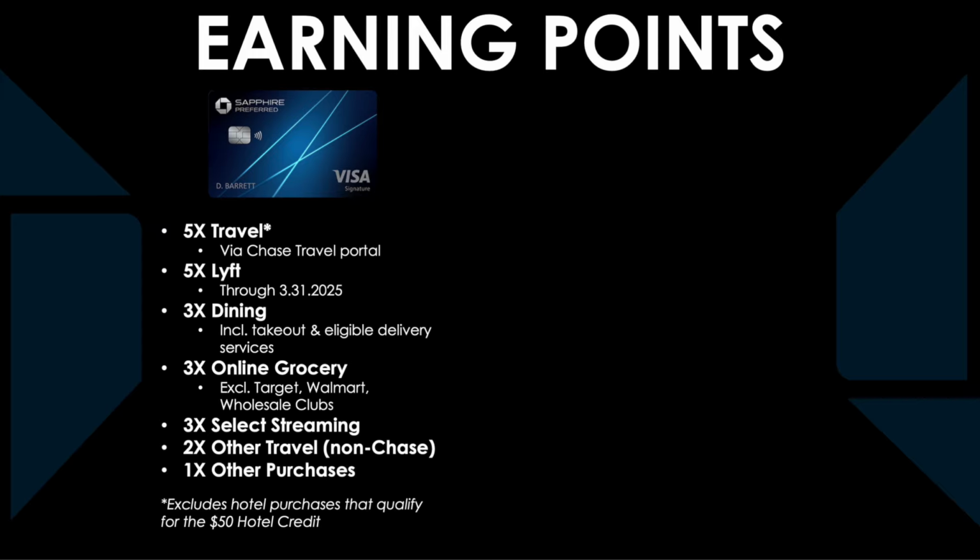Now, beyond the initial offer, what are the reward structures like long term for these cards? Well, with the Preferred, it has 5 points per dollar on travel and Lyft. The travel must be booked through the actual portal, and Lyft can be booked just directly with Lyft, although that one's for a limited time through March 31st, 2025. You'll then earn triple on dining, including takeout and eligible delivery services, triple on online grocery with some exclusions there on the screen, triple on select streaming, and then for all the travel you book outside of the Chase portal, that will be a double point category. Finally, everything that does not fall into these categories is 1 point per dollar there.